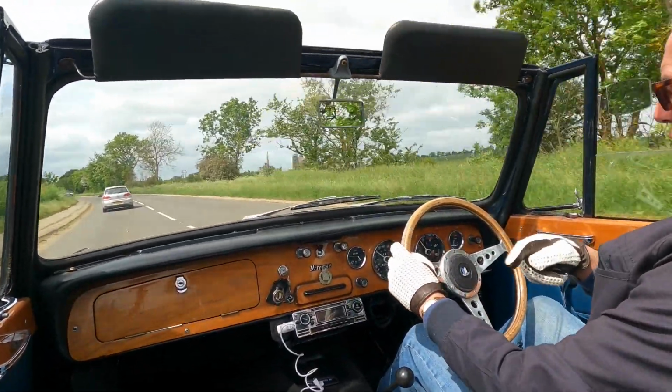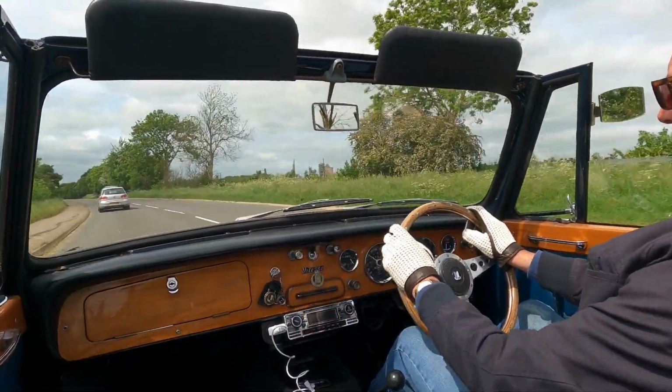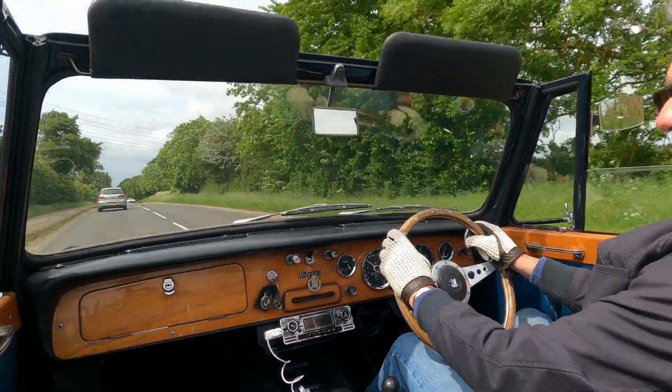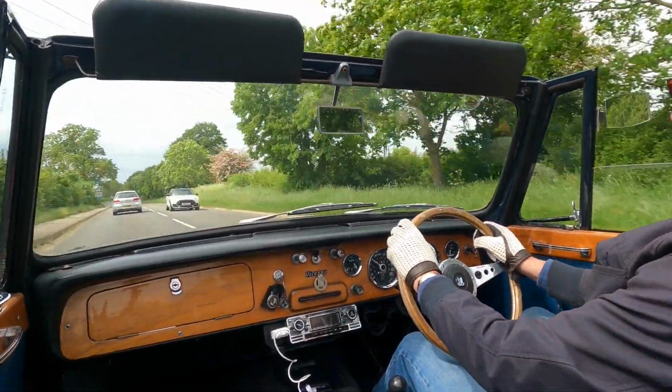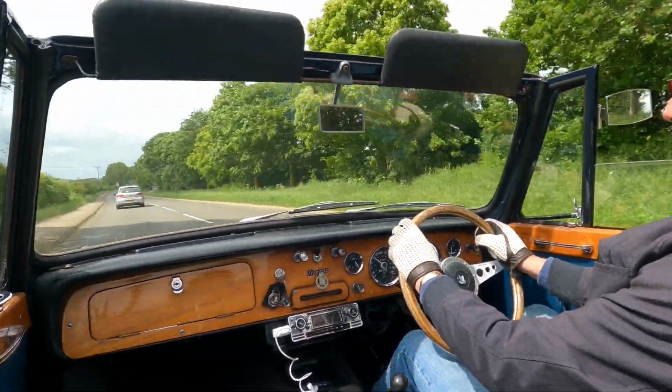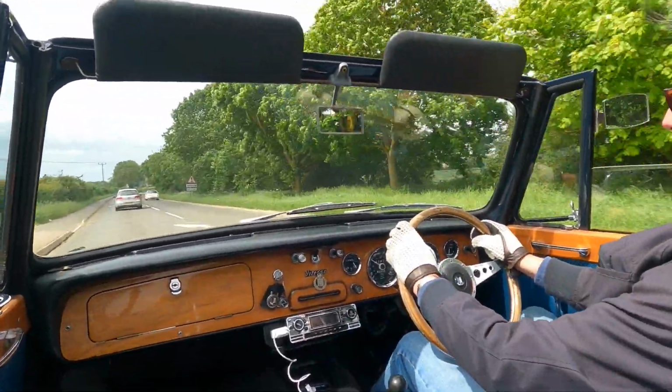I'm not sure if you just saw, but to our left, as we went past the lay-by, there were 3 very smart TVRs parked up. So I'm not sure if it's an informal gathering of friends or a local car meet.